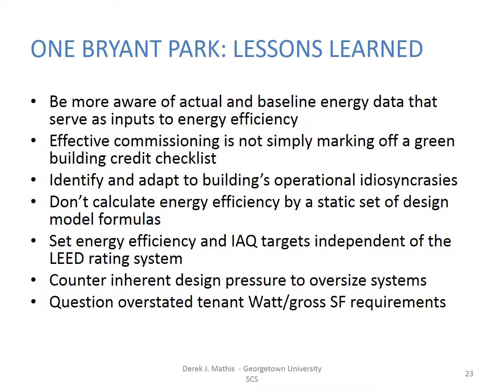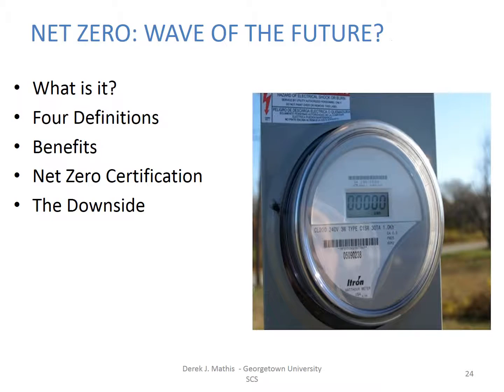Measuring design versus actual performance. Setting energy efficiency and IAQ targets independent of the LEED rating system. Countering inherent design pressure to oversize systems. And to question overstated tenant requirements, energy requirements.